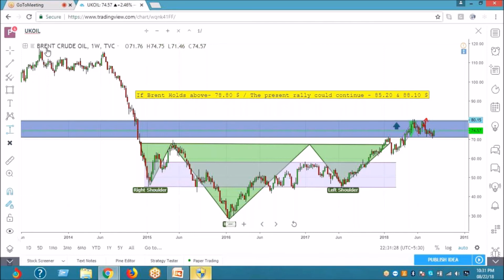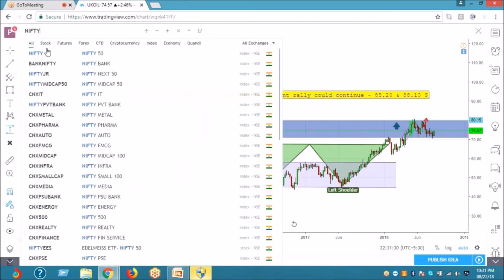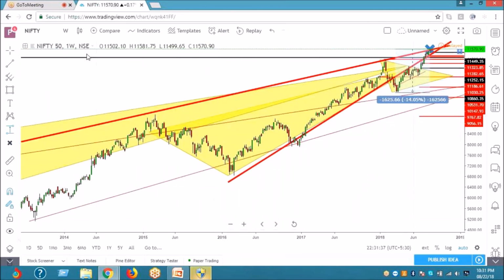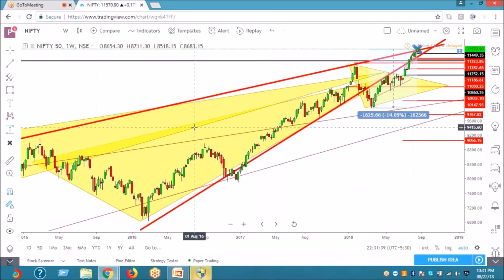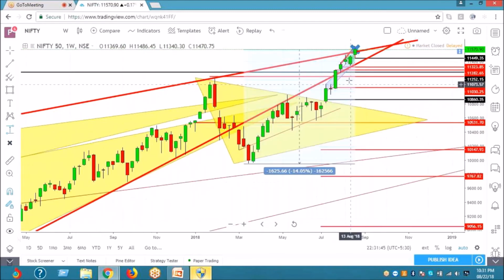So I need a consolidation above there. If it happens, it should happen with a stop loss of 11,450. Anyone who is trading long should have a strict stop loss of 11,450. The moment it trades below 450, control yourself and wait for the right opportunity again. Otherwise, it is going to be a trap. We'll discuss what stocks can move sharply.